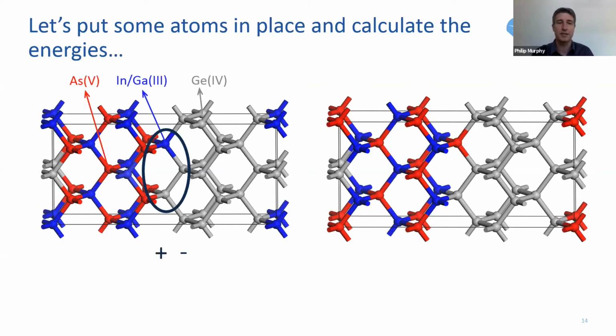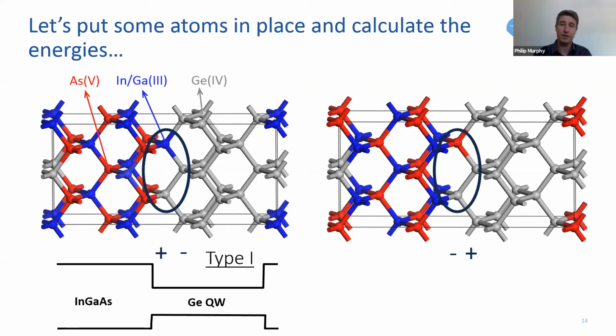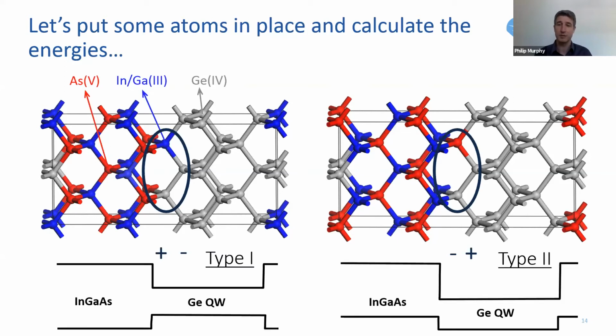So you have a plus to minus here. The other extreme, when you have an arsenide bonded to the germanium, you have the opposite case. You have a minus to a plus. Now, if you calculate those energies, in the first case, you get a type 1 behavior, and in the second case, you get a type 2 behavior. So this is explaining what's going on.